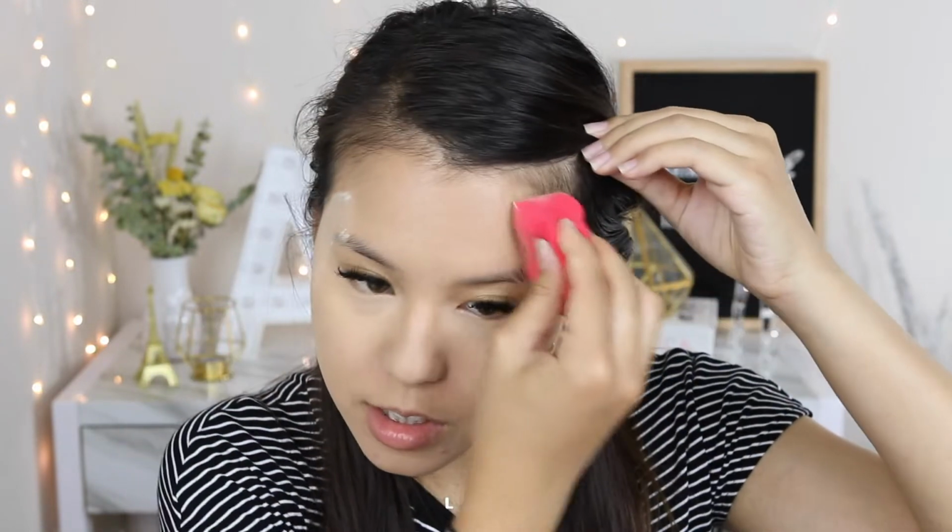And then after setting underneath my eye, I'm just gonna go all over my face using my sponge as well. I'm gonna put it on the T-zone where I get very oily, and then on my chin area, which I get very oily as well. And I realized my oiliest place is on my temple, so I just kind of bake a little on this side.